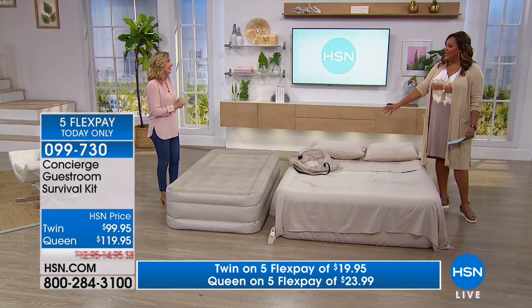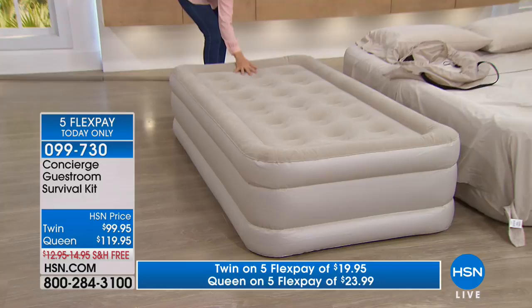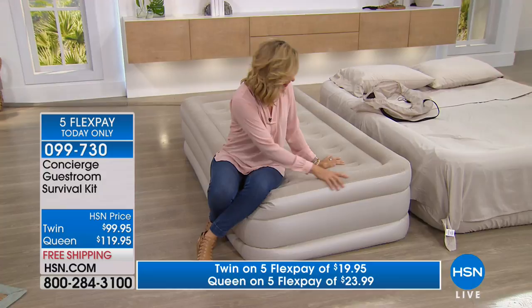and a couple of you can get in the twin. And what I love is this is on 5 flexible payments only for today. So $99 for the twin, $119 for the queen, you get this for 5 flexible payments. I think that's fantastic. Look how high that is. It's 18 inches off the ground. So if you think about that, it's easy to get into and out of. I'm sitting just on the corner, it's not popping up, it's not falling anywhere. You've got that raised elevation around the edge, almost the framework.